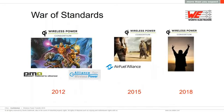But in fact, at the beginning of this decade, there were many standards trying to dominate the market. In 2015, the most accepted standard was not defined yet, since the Wireless Power Consortium and the AirFuel Alliance developed good standards for different types of technologies to transfer the power wirelessly. As I just explained, the Wireless Power Consortium offered an inductive power transfer standard, and the AirFuel Alliance was more into developing systems based on resonant power transmission.